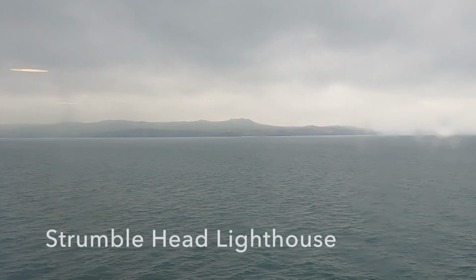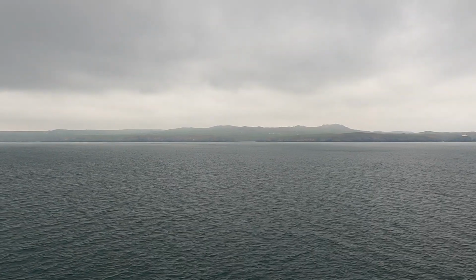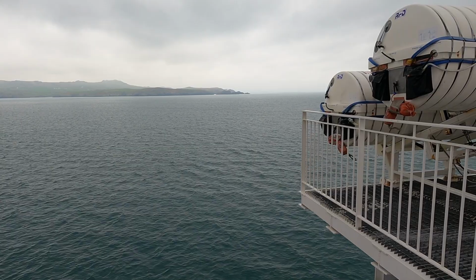Well, the flash in the distance is Strumble Head Lighthouse, which marks the approaches to Fishguard. So it's probably time we brave the weather again. So we're not far out now, maybe 20 minutes before we get into Fishguard.